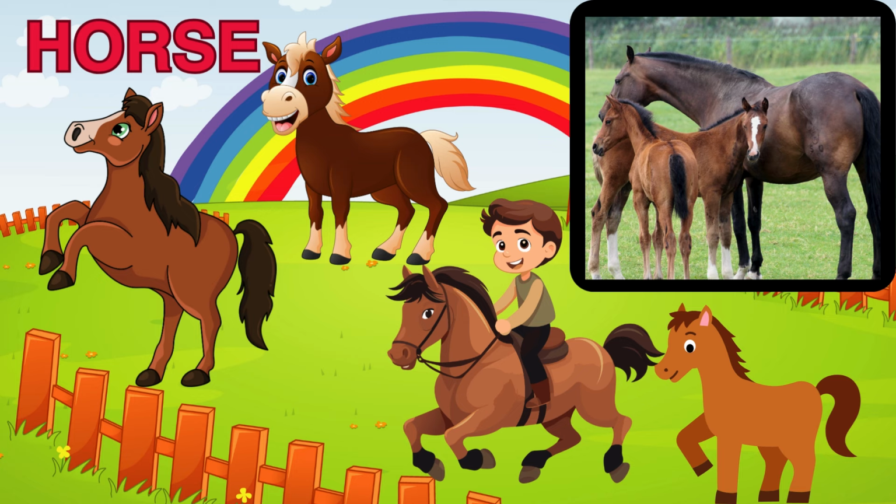They have long flowing manes and tails. Horses come in all sorts of beautiful colours, like brown, black, white, and even spotted. A baby horse is called a foal. Horses have strong legs that help them run really fast. Horses love to eat hay and carrots. They also enjoy getting brushed and pampered by their human friends. Plus, they're super smart and can understand lots of different commands.